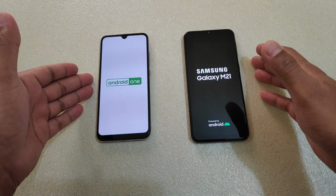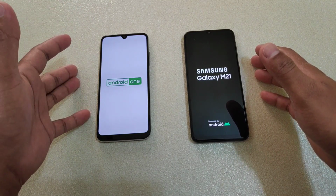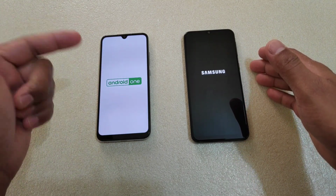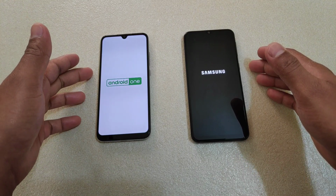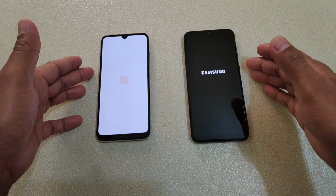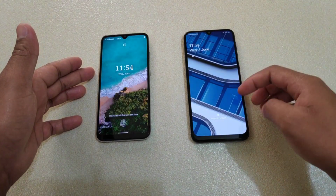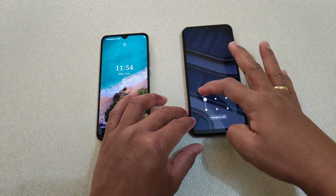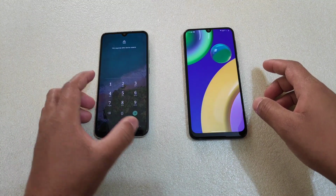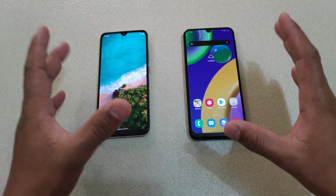I found that this one, the 665, is a really capable processor. You won't experience any kind of lag. This one is also good, Exynos 9611, but gaming is to some extent better on this one. Okay, now we have to wait to see which one will reboot faster here. Yes, Exynos 9611, but there is no significant difference like what we observed when we compared this one with the 660. There was a significant difference then, but here there is no significant difference according to me. Just a matter of 1 second, I guess.